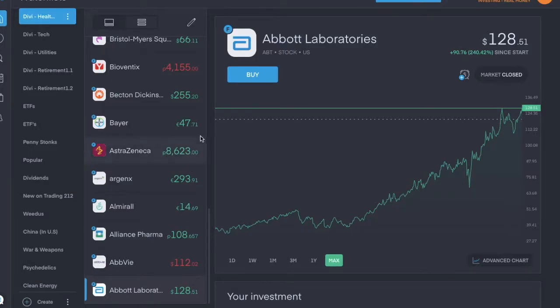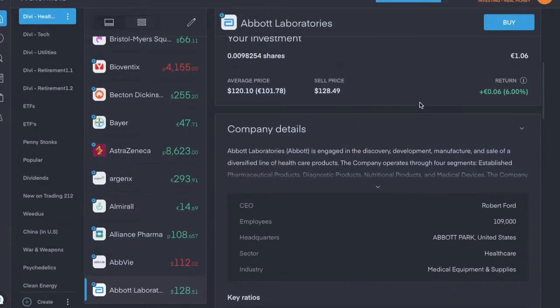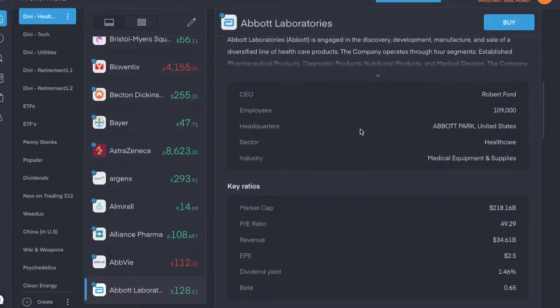Anyway, getting started. First one, Abbott Laboratories. Ticker symbol is ABT. It's trading for about $128.50 per share. It's in the medical equipment and supplies industry, and it's engaged in the discovery, development, manufacture and sale of a diversified line of healthcare products. It's based in the USA, pays a quarterly dividend, has a dividend yield of 1.46%, but I have not received one yet.